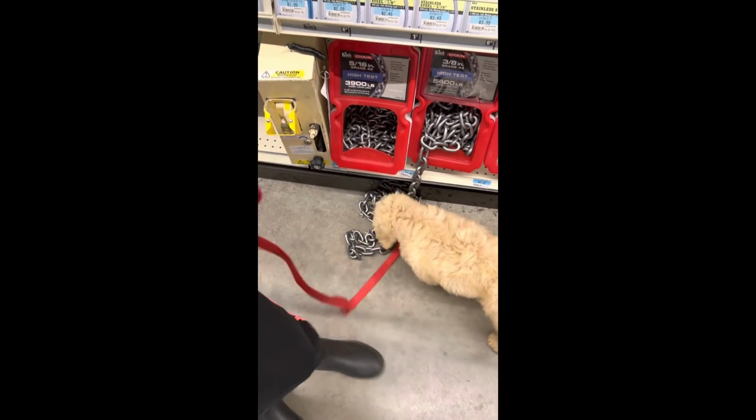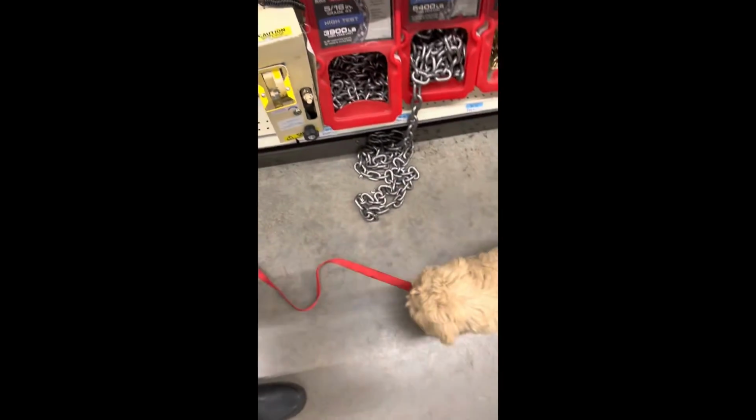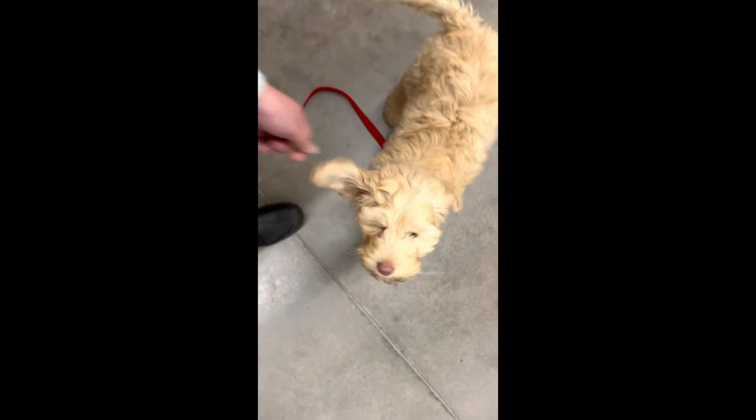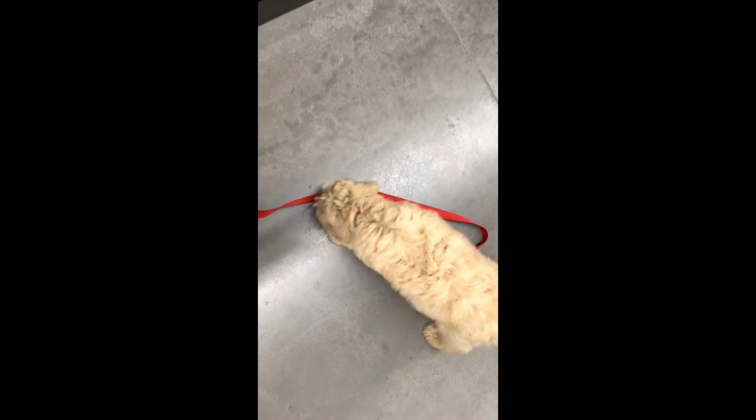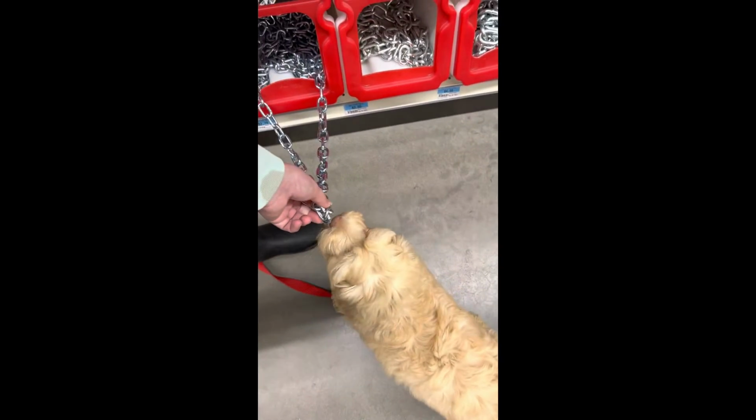So here we are checking out a part of Tractor Supply that had some chains and they made different noises, and so I was dropping them around Archer, making some excess noise to help set up types of experiences for him, to help make sure that down the road when he hears louder obnoxious noises or has things drop around him, it does not faze him as much. So trying to teach him while he's young that this is an appropriate thing and how to appropriately react and not be afraid. So I'm praising him, using positive marker words, and assuring him that it's okay.